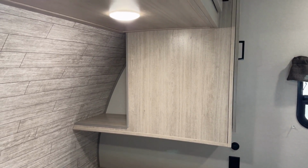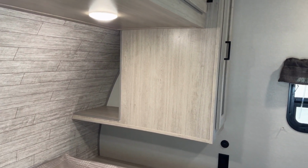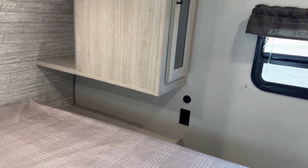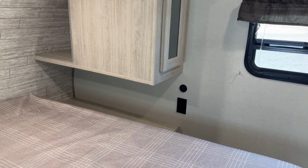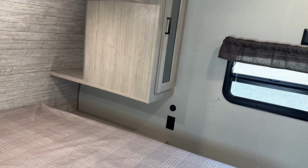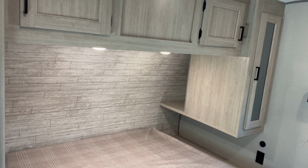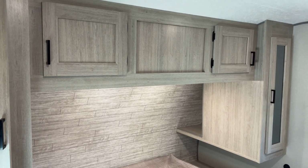They've revised that upper section too to be like one of those little headboard power pockets. Although it's not actually a power pocket, it's just a shelf because your power outlets are still located down here. Seems a little odd to me, but I don't know. I guess it is what it is, you know.